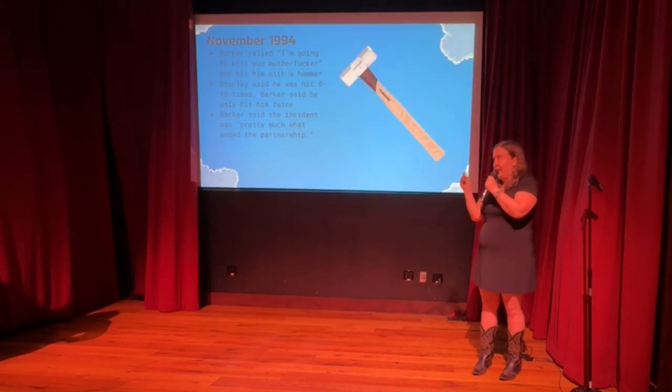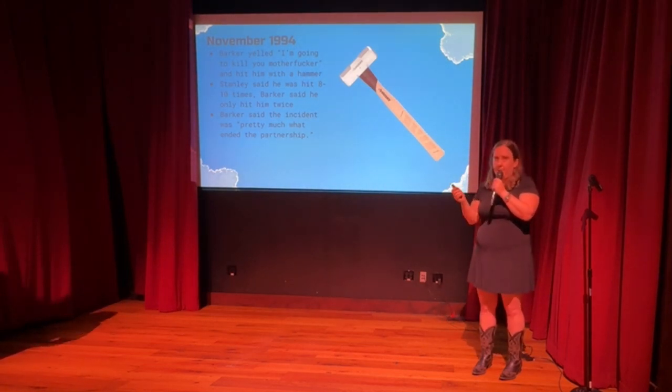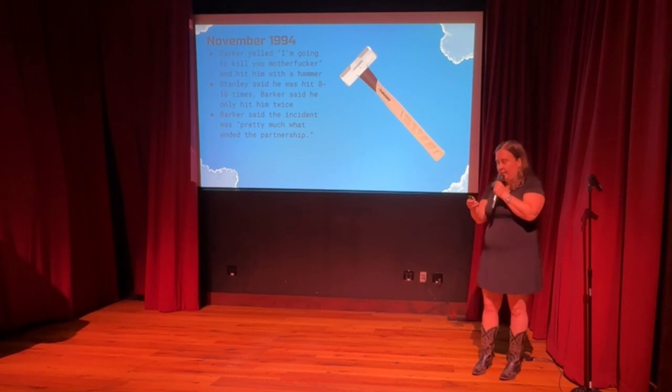And then he grabbed a hammer and yelled, "I'm going to kill you, motherfucker," and hit Stanley with a hammer. Stanley said he hit him 10 times. Barker said it's only 2. So that kind of broke apart the partnership between Barker and Stanley.